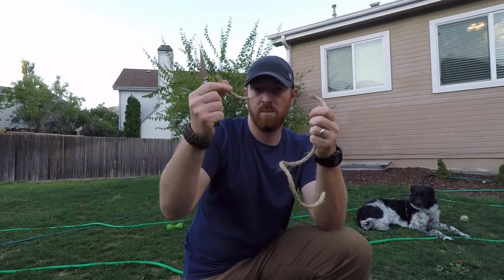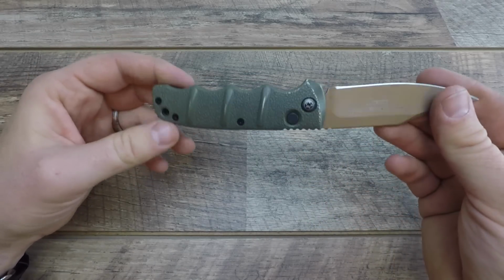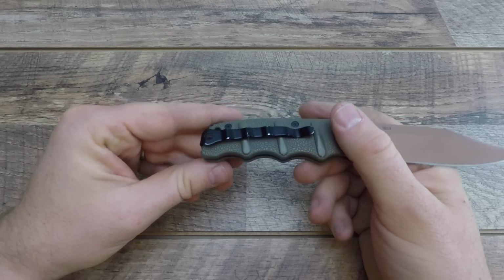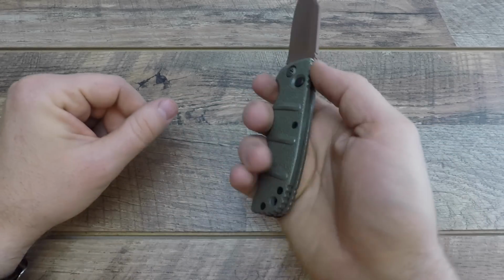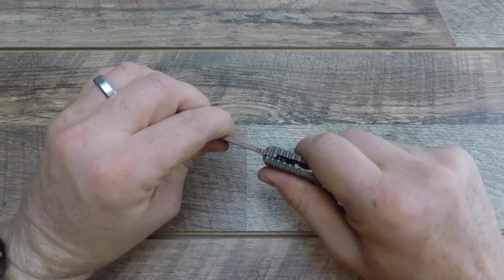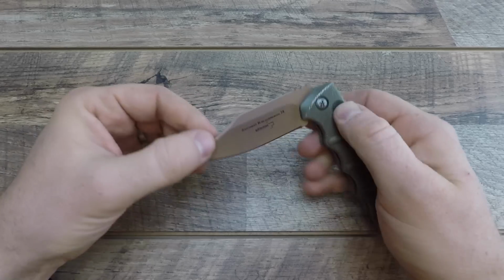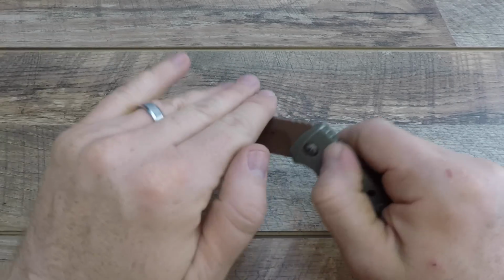This is a Blade HQ exclusive with the bronze coating and the green aluminum handle, deep ride pocket clip. Really like that a lot. Fits my hand really well. The plunge lock is super solid. A little bit of play left and right, none up and down. And that's what you're going to get on a lot of autos. Super fast deployment.